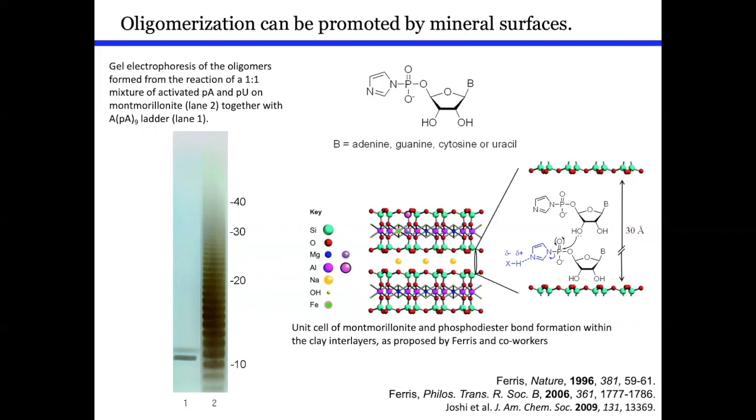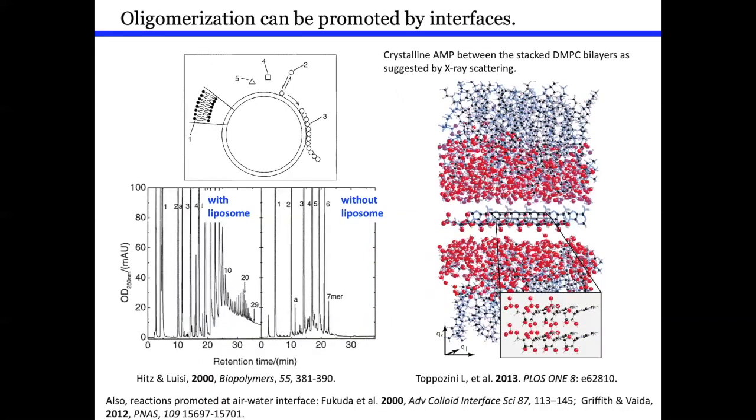linkage. The regiospecificity of this reaction has been proposed to result from an increased local concentration and organization of monomers that are adsorbed to the surface in the mineral's interlayer between the clay plates, although the exact mechanism is still not well understood. As a second example, abiotic oligomerizations can be promoted at interfaces.